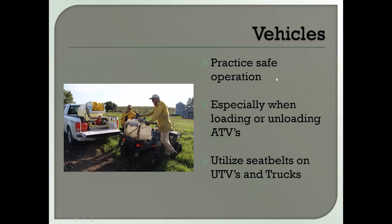Make sure you're safely operating your vehicle, especially in unfamiliar terrain. If you're not familiar with it, things can go wrong. We've had people tip over on ATVs or UTVs, especially when loading or unloading them. So just be cognizant of that. If you're driving a UTV or a truck, utilize those seat belts in case you do roll.